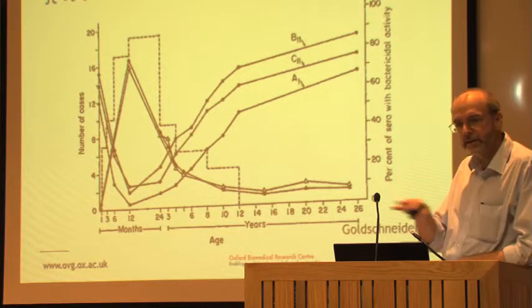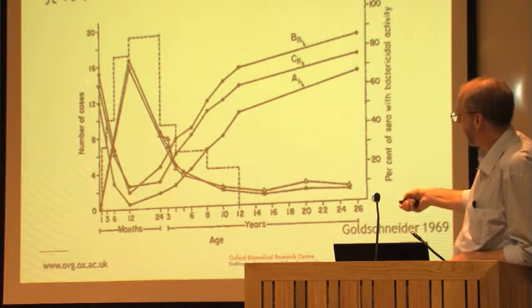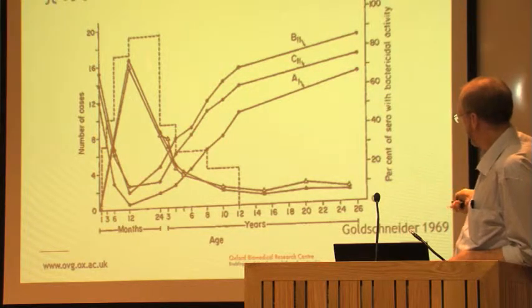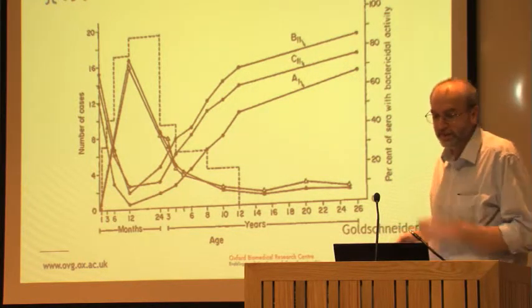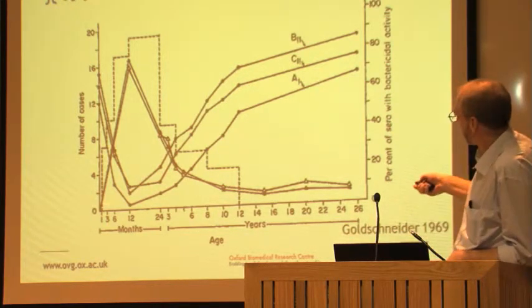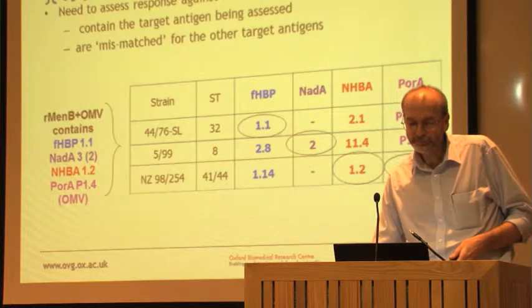What they did is they used this bacterial killing assay to show that at this time when there's all this disease in young children, they don't have any antibody. So this is the antibody levels, and this is the disease levels. Whereas if you come to adults who have no disease to speak of, we've all got very high antibody levels. And using that information, the idea is to make a vaccine that makes these young children look more like adults, so that young children have a higher level of antibody and therefore disease will go away.